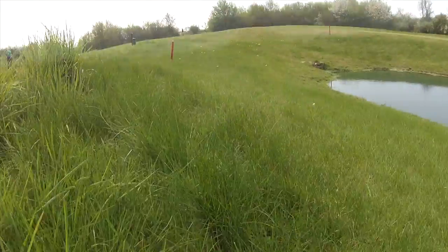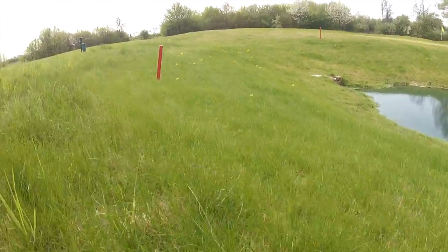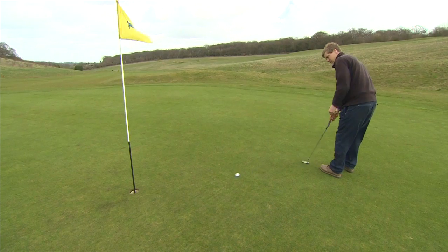But there are areas like this and others which I'll cut at 3.5 inch. Top them off at that height, whereas the rest of the rough will be topped at 5 inches. And these areas at 3.5 inch will be topped a lot more regularly. So although there'll still be longer rough, they should be a little less penal.